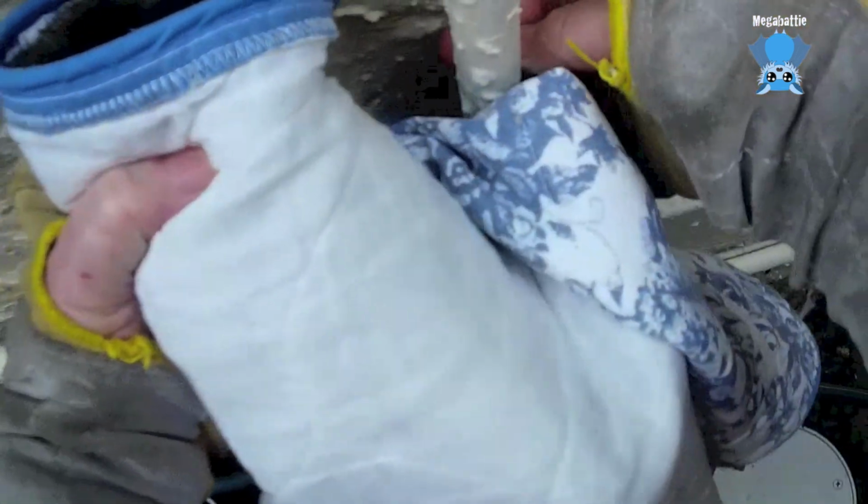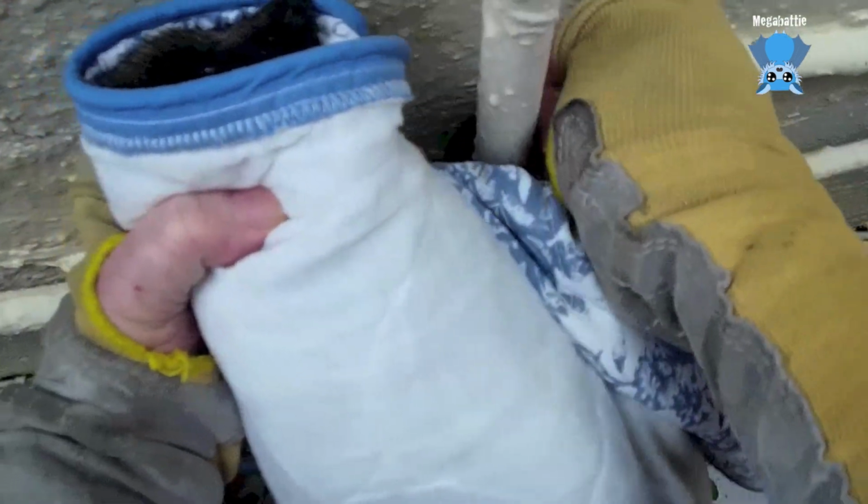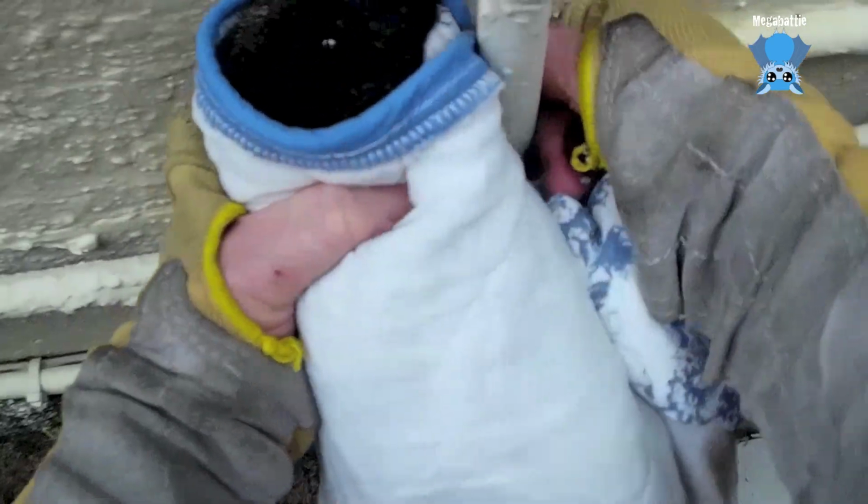Do you want to take a photo? Hang on, let's take a photo. Wait, can you stay there for a second? We want to take a photo. No, we're taking a video now. Okay, here we are. She's saving us. Yeah, she saved our bats. The wild bats. Oh, there you go.